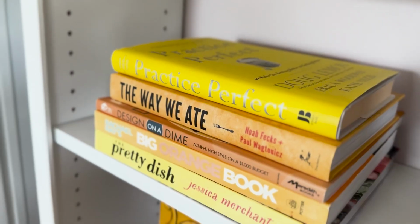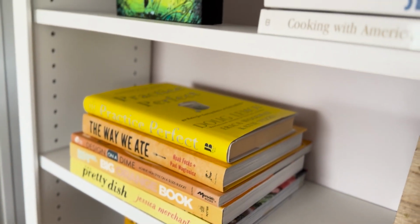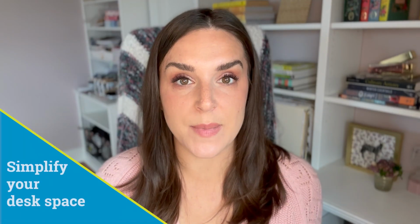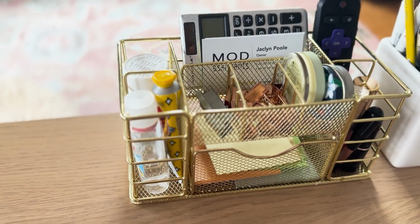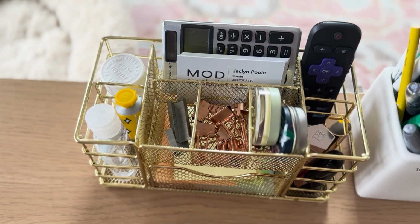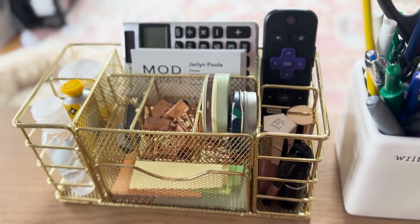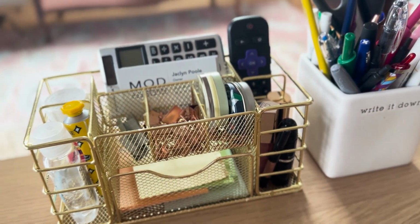Organize your books. Books make a great decor piece. Try organizing by genre or spine color, or if you really want a challenge, you can alphabetically organize your books. Simplify your desk space. Only put things on your desktop that you need to be handy. The less cluttered your desktop is, the easier it will be to stay focused. Use a desktop organizer to keep handy pens, pencils, paper clips, Post-it notes, chapstick, anything that you'd like to have at arm's reach. Keep it in a desktop organizer and then keep everything else in folders, drawers, or other organization systems.